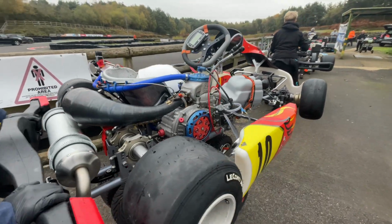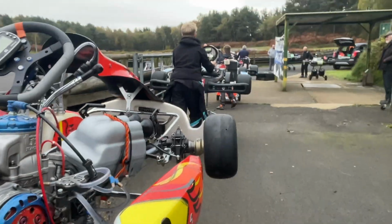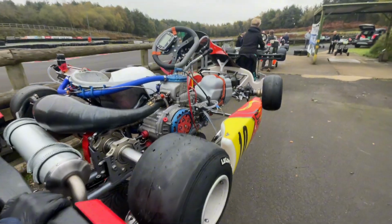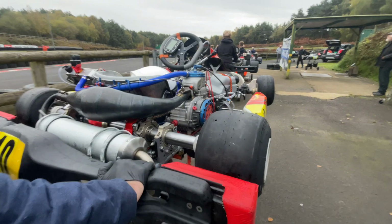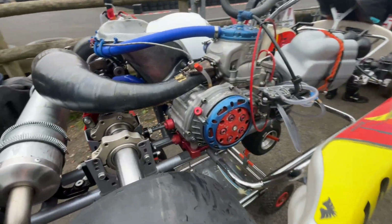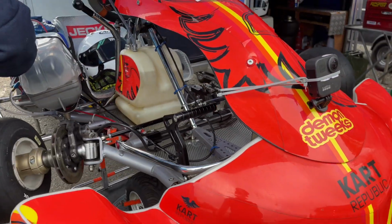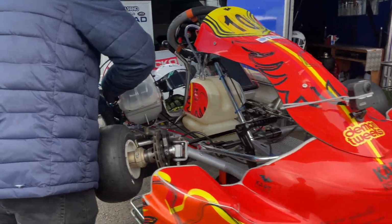Before going on track though, I do need to take my kart down to scrutineering just to check it over, make sure it's safe to run, just like everybody else. Now, unlike most tracks, they do it a bit old-fashioned here, and we've got to write down all our numbers on a bit of paper. So we passed scrutineering. All I had to change was the GoPro onto the front NASA panel, as apparently it's more secure there. I don't think so, but that's what they made me do.